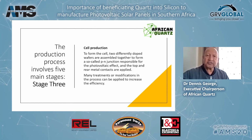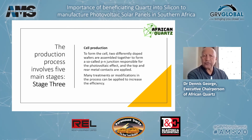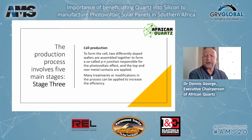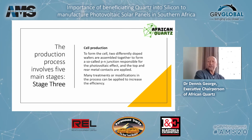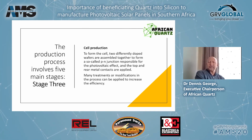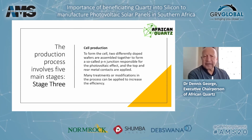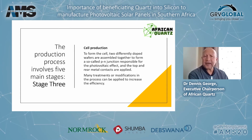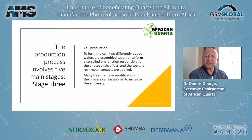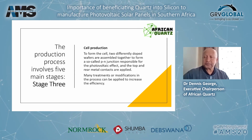The third stage deals with the cell production. To form the cell, two differently doped wafers are assembled together to form the so-called PN junction responsible for the photovoltaic effect. The top and the rear metal contacts are applied, and many treatments and or modifications in the process can be applied to increase the efficiency of the cell.